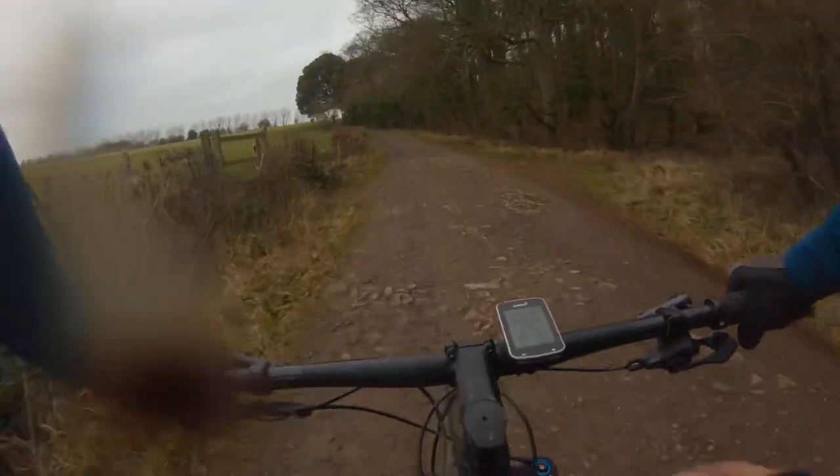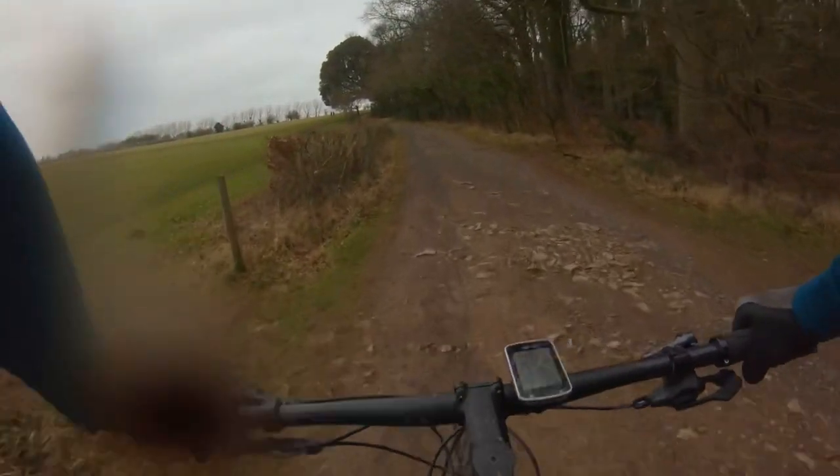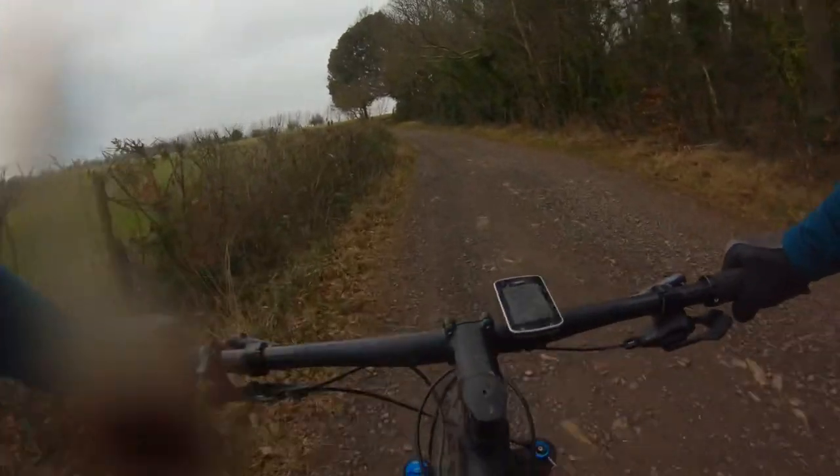Okay, so this is like the worst climb. It's not that long or that steep, but it's quite rough. I'm not used to having this fancy business here, lockout, so I've just gone full lockout, max efficiency, not too comfy, but I can live with it. I'm a tough boy.